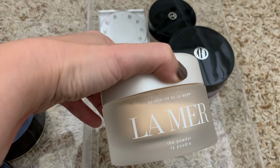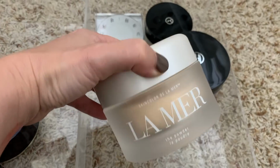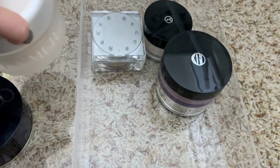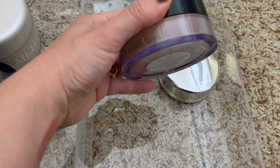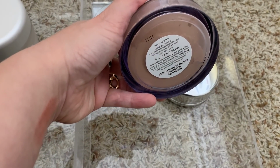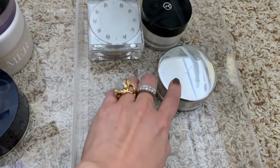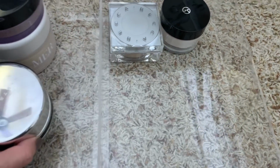The La Mer Original powder. I love this powder, but I can't use it in front of you guys. I can't give it up. This is such a good powder, so I'm gonna hold on to that. Another Kogendo, this is the translucent powder. What do they call this? Natural Lighting powder. This one's lovely. I'm gonna hold on to that. Chantecaille, another great one. I'm gonna hold on to that.